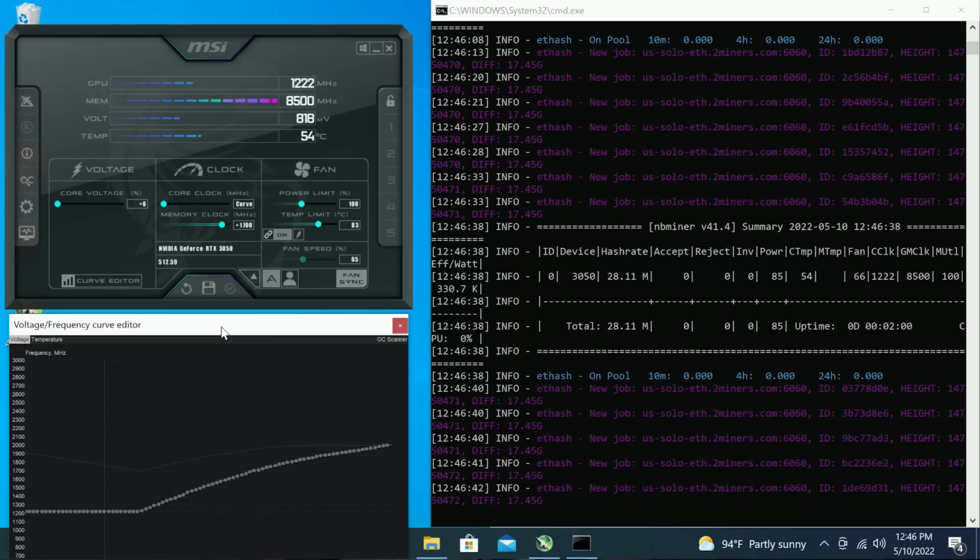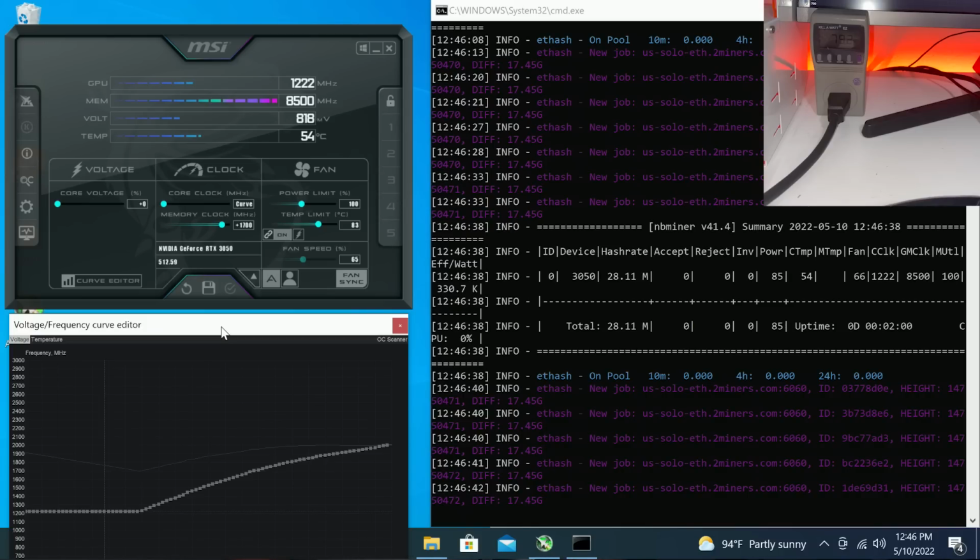So the next thing to do with this particular GPU is to get the core clock locked in, as well as the voltage. You can do this in MSI Afterburner on Windows with, of course, the curve optimizer. Hopping into there, I went ahead and locked the core voltage down to 818 millivolts, and then locked the actual core clock down to 1220 megahertz, which is the lowest the software will allow you to go. With this, we ended up with the results of 28 to 29 mega hash a second at 79 watts.